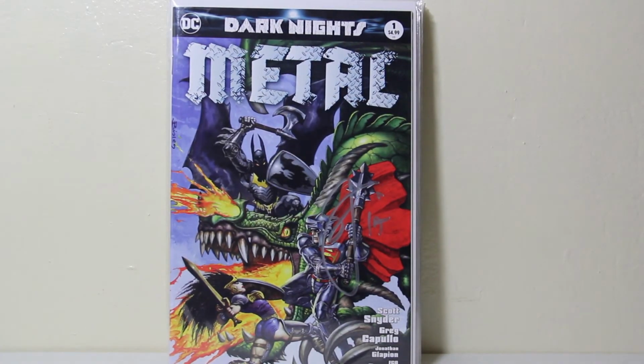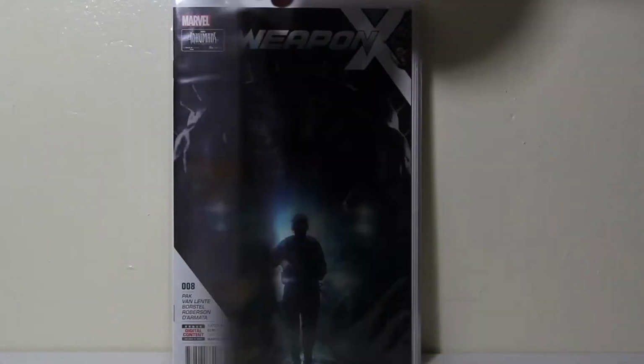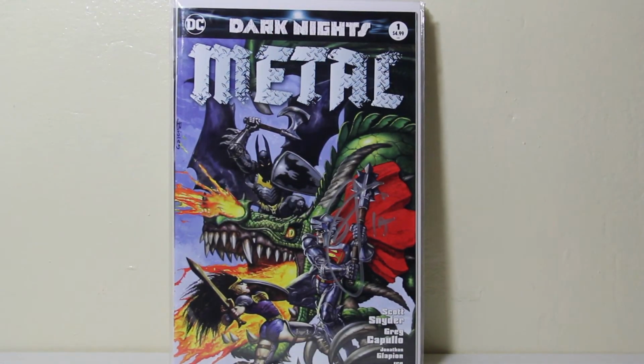I picked up Dark Knight's Metal number 1. Was lucky enough to get that signed by Scott Snyder with the COA in the back. Barely visible silver signature there. Okay.